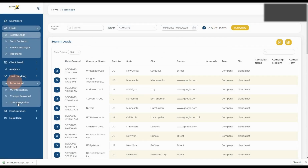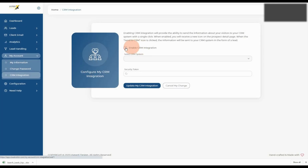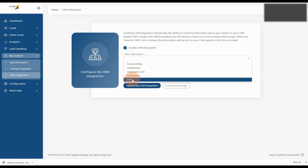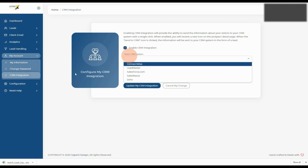If you're using a CRM, again, the way that we begin the process of integration is by clicking on the CRM tab. We want to enable that, and here are the available CRMs that we currently integrate with. And it's very easy to link the two and start importing these leads directly into your CRM.